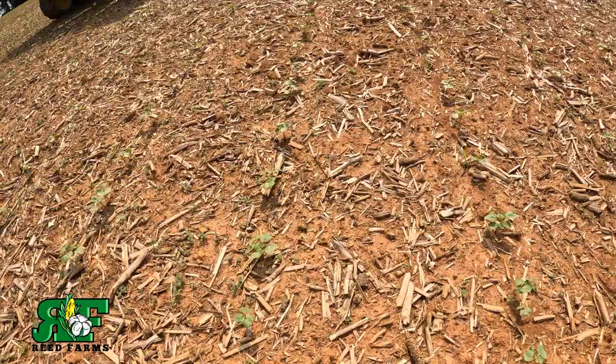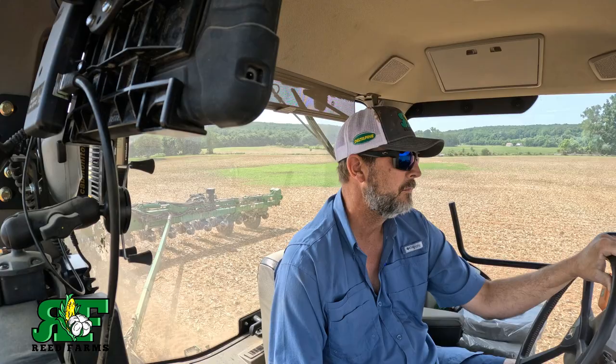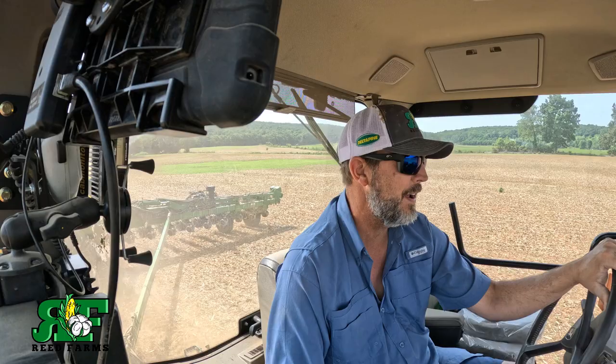But we're out here just riding through it, spotting it in. That's the joys of being a cotton farmer. You better get ready to replant, because you're going to replant. We just zip through here real quick. Then when we get to where we got a replant, we slow down, just set the planter down.